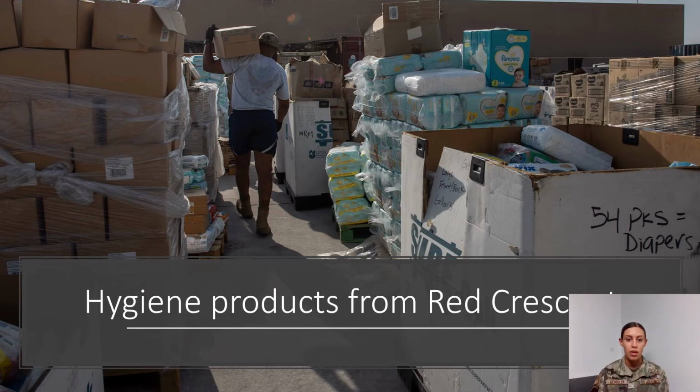Here is a photo of the hygiene products that we received from the Red Crescent. Again, the Red Crescent is a nonprofit in Qatar. They're based out of Doha, and basically it's a Red Cross, but it's a Muslim faith nonprofit. So they helped gather a lot of materials: diapers, feminine hygiene products, toothbrushes, toothpaste, shampoos, body washes, things like that, and we were able to disperse these throughout all the refugees on camp.